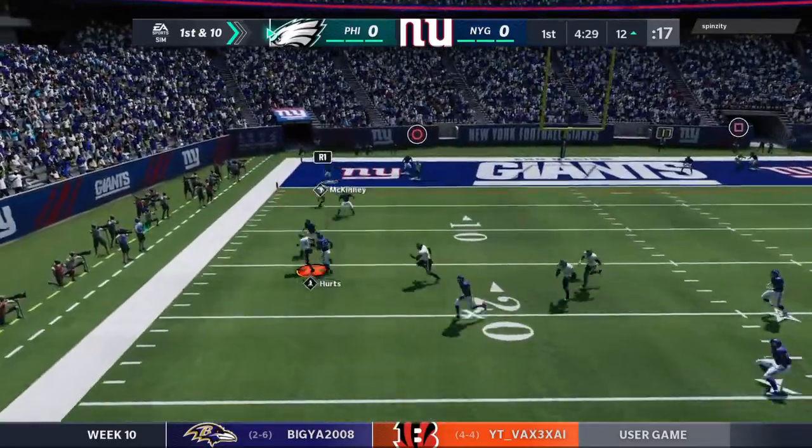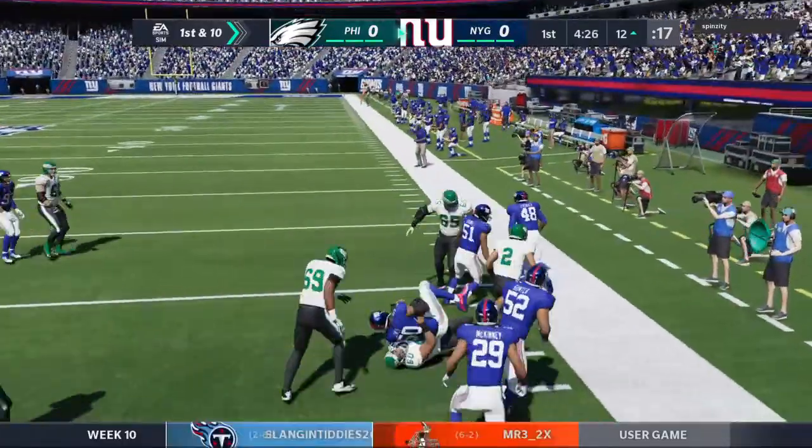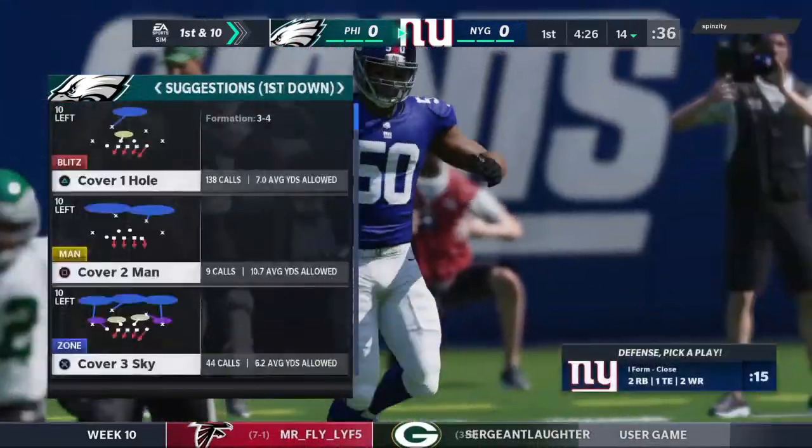Dancing to his left. Hurts fumbles it. And the Giants have it. It's picked up. And a big turnover there as his guys will get the football back, after all of the turnover woes that they had.